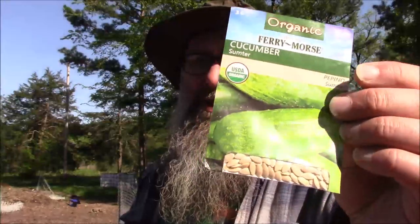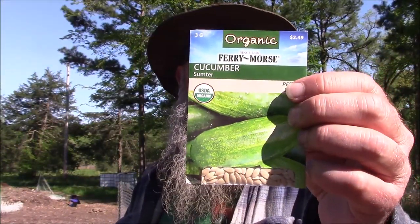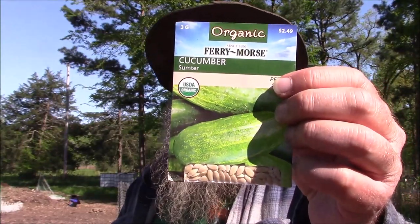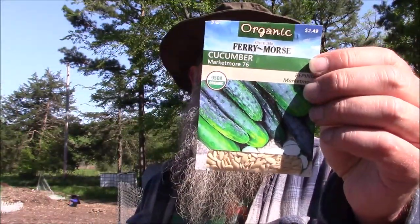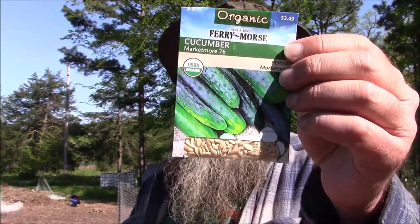Next one I'm planting is Sumter, the most popular pickling cucumber for pickles of all sizes. All right, you sold me. And then the third one I'm gonna do is Market More 76, one of our best slicing cucumbers, produces heavy early crops. Sold. So those are the three varieties of cucumbers I'm gonna do here on this trellis fence, and I made three mounds for them.